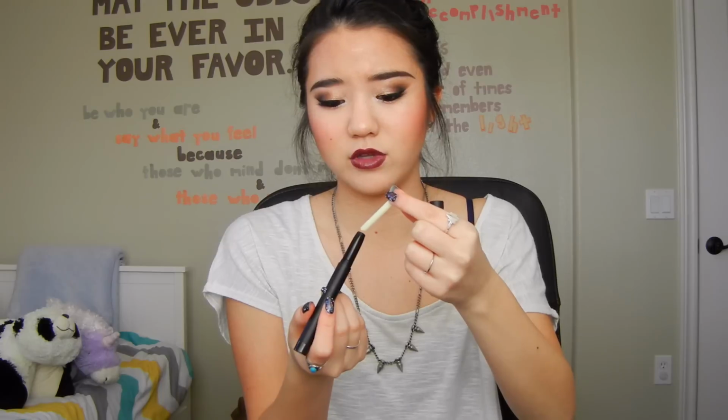and I've only used it maybe less than 10 times, so the fact that that's already broken off is kind of annoying, but other than that, the actual product itself works really well.